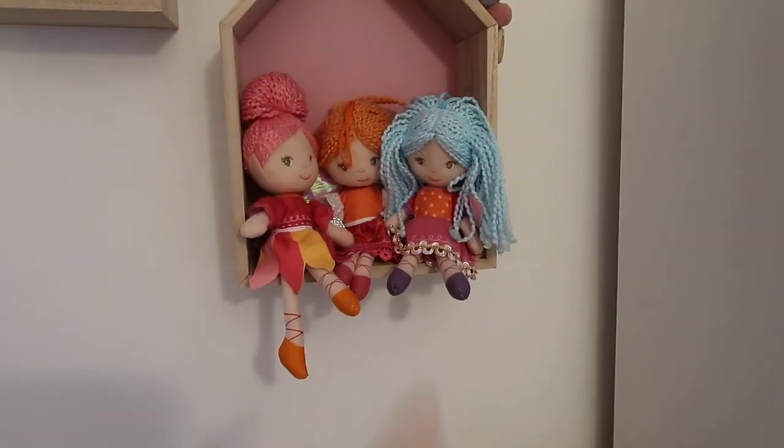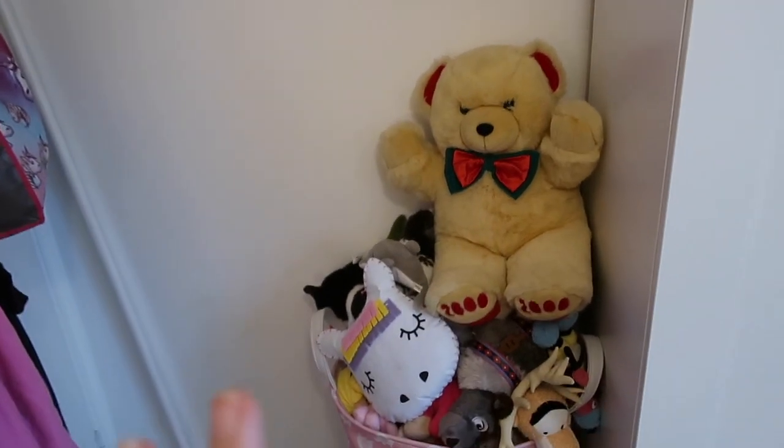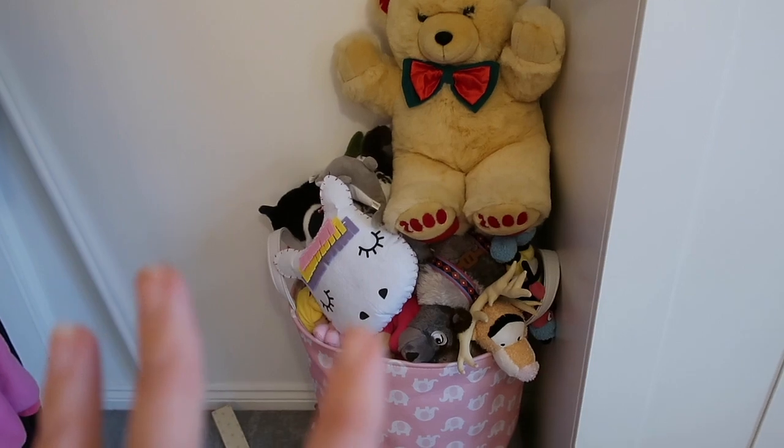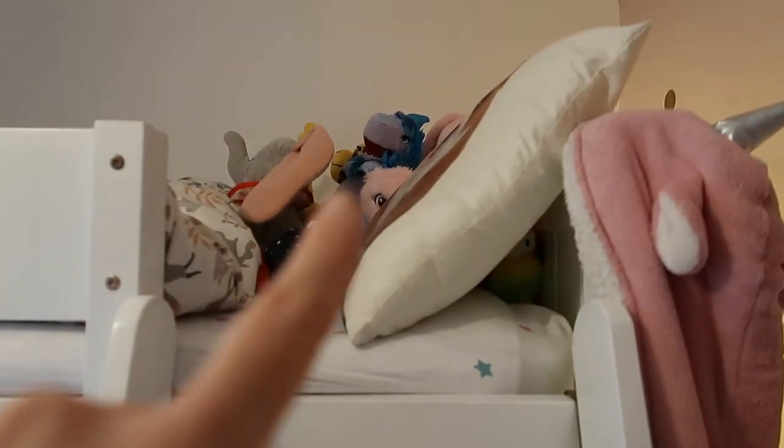And then these little fairies, they came from Father Christmas. And then she's got this big tub here of soft toys. So Phoebe is a child who loves soft toys. We have so many, I mean, ridiculous amounts of soft toys. See, we've got these here. We've got a whole bag in the loft. We've got all these up here.